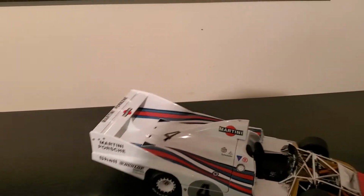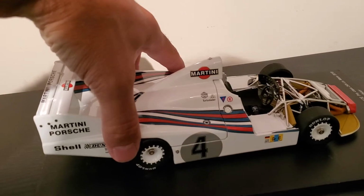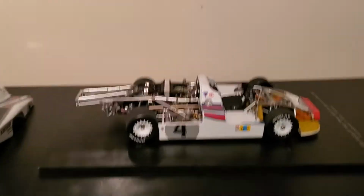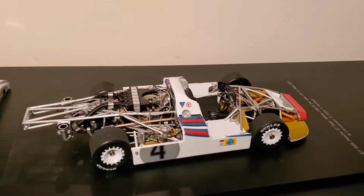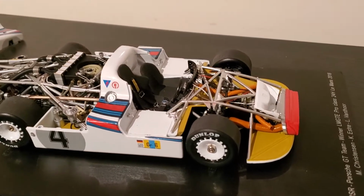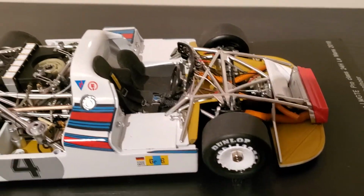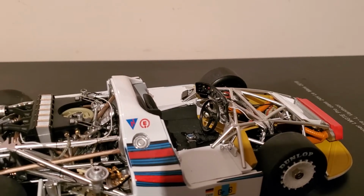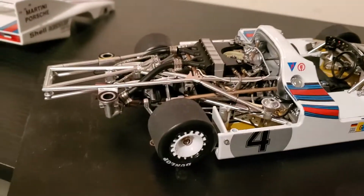When you start taking it apart, you get to actually see the true detail of how amazing this car is. One sec, let me try to get this off and not break anything. There we go. Now you get to see what a 936 actually looks like without anything on it. You can see where the driver sits, all of the air ducting, and the detail in the cockpit behind the wheel. Absolutely incredible.